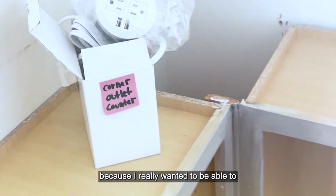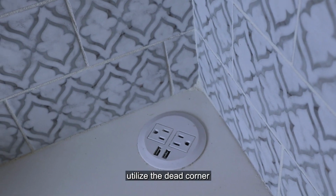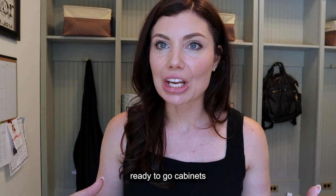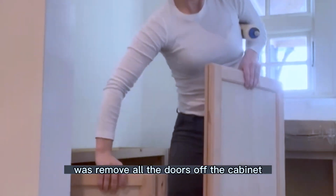Because I really wanted to be able to put my coffee machines in this pantry, we decided to utilize the dead corner and do a drop-in outlet. So now my challenge is, how do I make these builder grade, ready to go cabinets look like my expensive Thomasville cabinet? The thing that I did was remove all the doors off the cabinet.